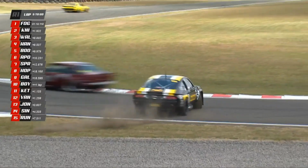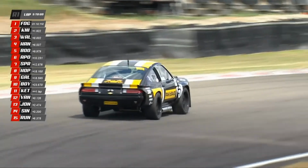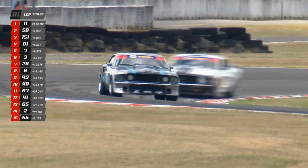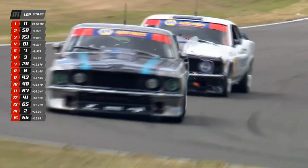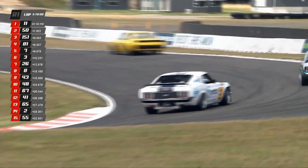Oh no! So the championship leader is fallible. That's what we're saying. Yeah, it's one of those things that can throw a spanner in the works for your championship points. So he'll lose a couple of points there if he doesn't get back up to the front. But he should be able to push past these other cars and get back up there again, hopefully.